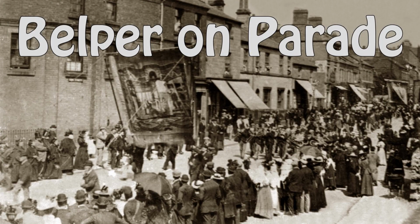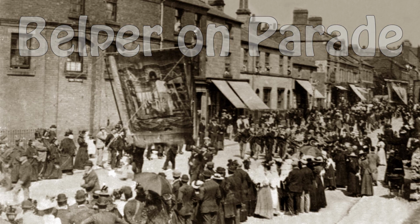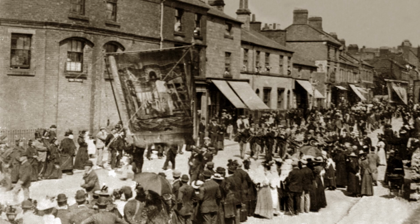Like many towns, Belper has seen plenty of parades over the centuries, although not so many in recent years. The earliest image we have of a Belper procession is this one from 1875, showing a massive Friendly Society banner being held aloft with a band behind at the bottom of King Street.